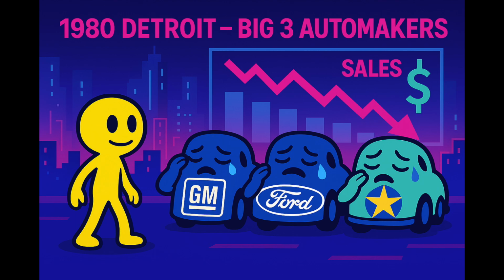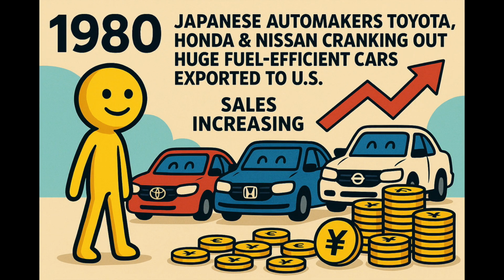So it's the early 1980s, and Detroit, the heart of the American car biz, is taking it on the chin. The big three automakers, that's General Motors, Ford, and Chrysler, are losing market share like a wise guy losing chips at a crooked poker table. Why? Because the Japanese automakers, think Toyota, Honda, Nissan, are rolling in with small, fuel-efficient cars. And after the 1970s oil crisis, Americans are saying, yeah, give me one of those. I'm tired of feeding my car more gas than I feed my kids.